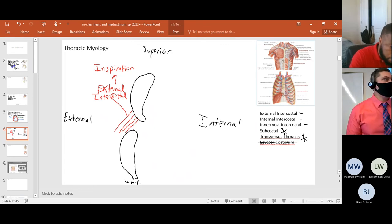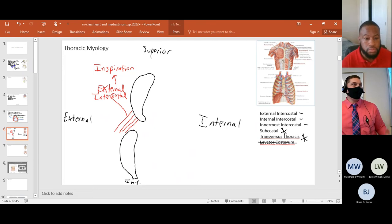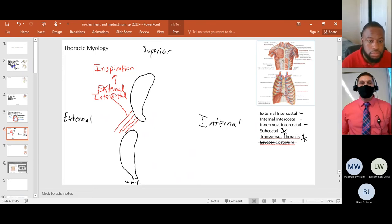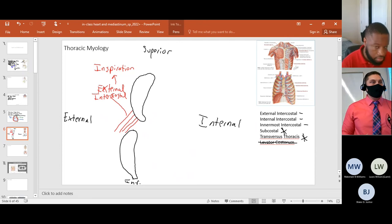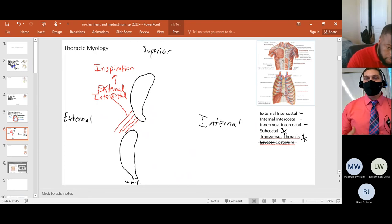Now, to be perfectly honest, these muscles are not doing a ton for me in terms of respiration. My diaphragm is going to be doing the majority of the work here. But I need a little extra oomph to get those ribs out of the way. And the external intercostal is going to give me that little extra oomph during inspiration.